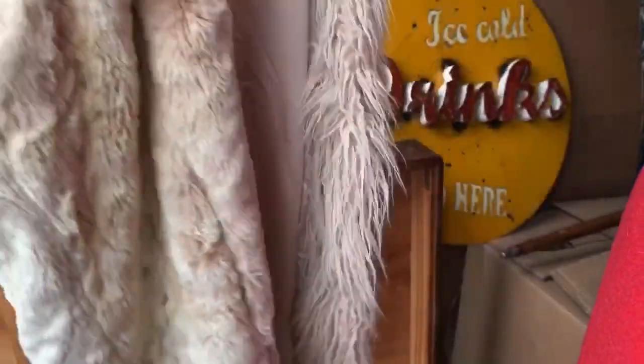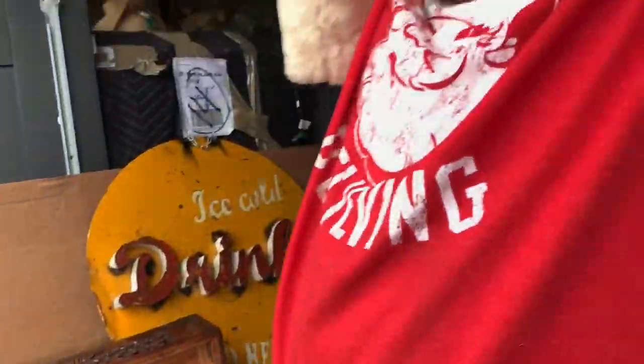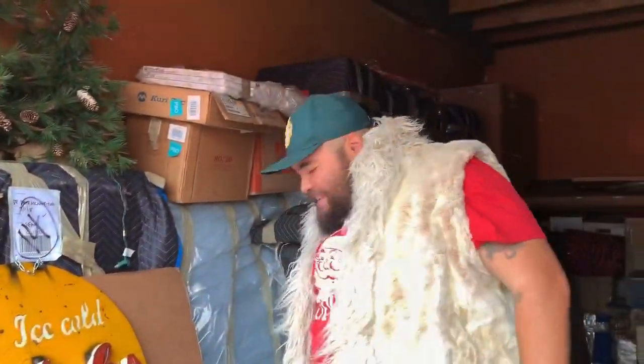Not putting it on. It's my size. Put that on. It is my size, though. Put it on. Now get your cane. No, I'm not. All right. How's that look? Oh, look at that. What's up, girl? All right.